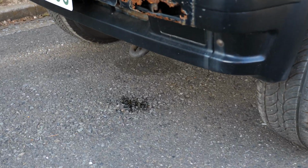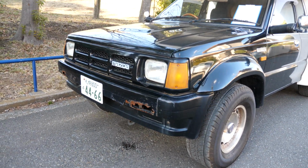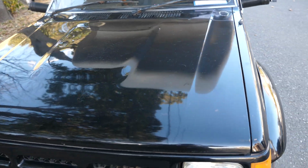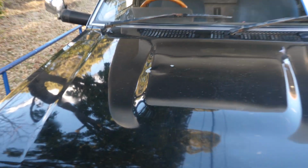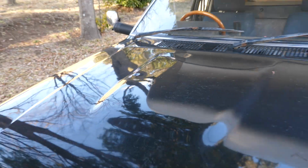Now it looks like it's leaking, it's not. I just opened up the coolant. And the coolant should be replaced. It looks pretty gross. Hood. You can see that paint finish damage. And then there's the U2 over there with some paint cracks, just like it said.